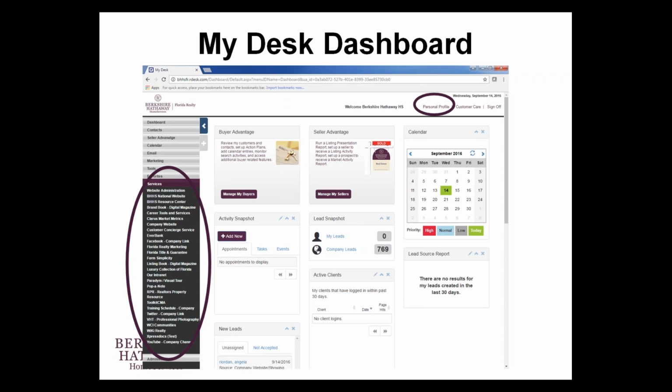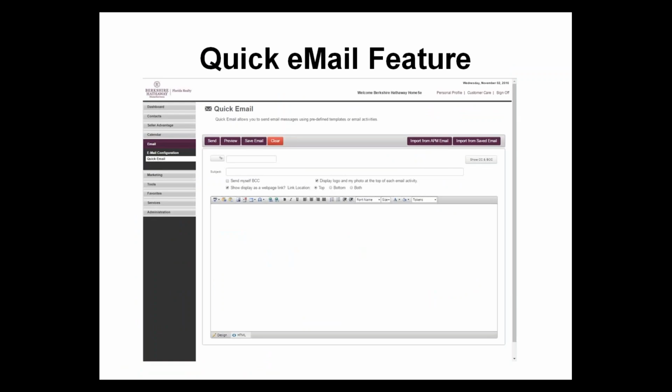But what you want to do first is click on Personal Profile and set up your personal profile, make sure it's correct, make sure your contact information is correct, and add your photo here as well. Here's what you can do within your dashboard.